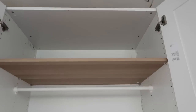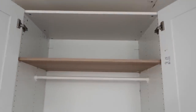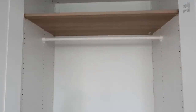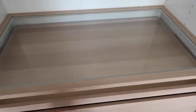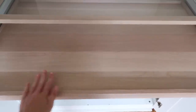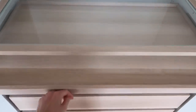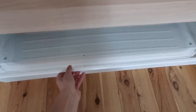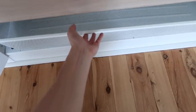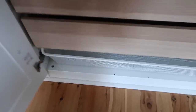So we have a shelf at the very top, which is where a suitcase is going to go. Then there is one hanging rail. Then there is this glass shelf pull-out tray, which will have the organizers in here so I can put things like belts and sunglasses, that type of thing. Then there are three of these deep drawers, and then one of these funny mesh drawers at the bottom, which will probably house workout shoes, that kind of thing.